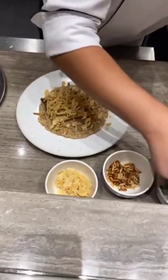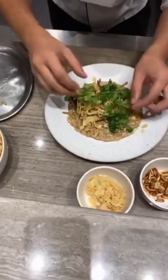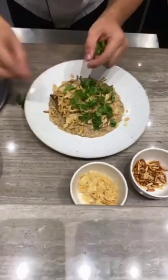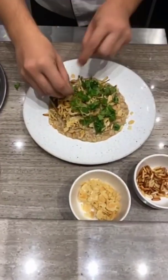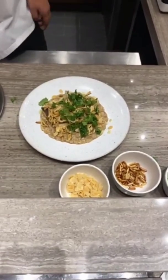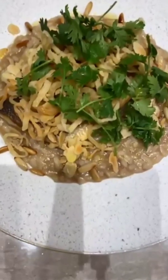And then we will finish it with some fresh coriander leaves. And Bon Appétit. And just some extra virgin olive oil. That's it. Very nice. You can see the dishes now.